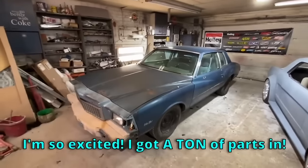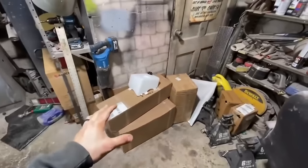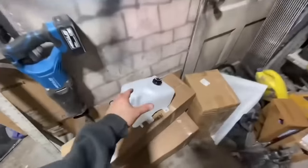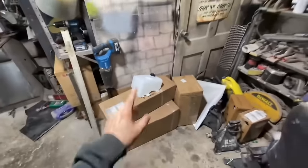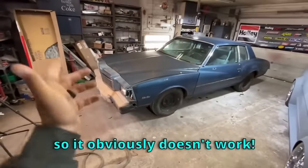I'm so excited. I got a ton of parts in. This is all of my airbags, all of my suspension parts. Everything is in these boxes. I'm also starting to get some of my maintenance parts showing up. That is the overflow tank. The stock one I have is broken to pieces, so it obviously doesn't work.